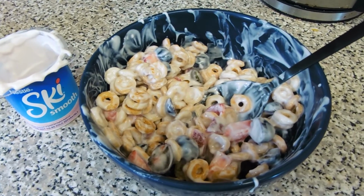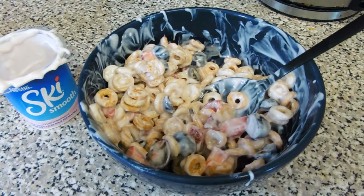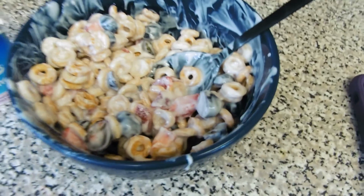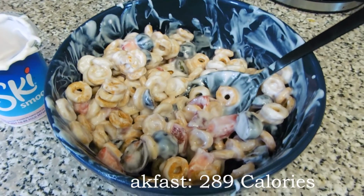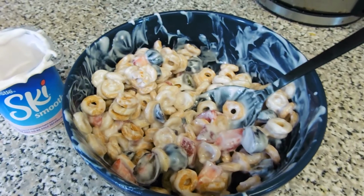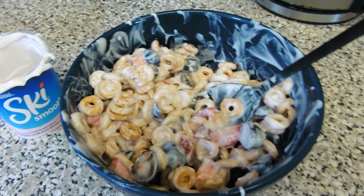And this is 289 calories. So I think this is my lowest breakfast in a while. I know it doesn't look the most appealing, but yeah, I just wanted to try and get some more fruit in me. So yeah, 289 calories for my breakfast, and I'll catch you later.